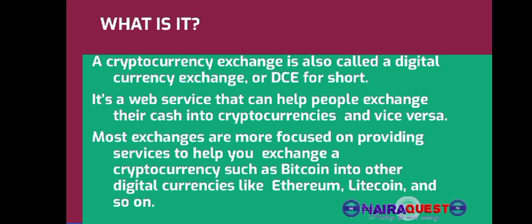What this means is that you can exchange your Bitcoin for other currencies, and you can exchange other currencies like Litecoin, Tron, Ripple, Shilling for Bitcoin, and you can also exchange these cryptocurrencies for your fiat currency, for your naira, for your dollar, for your pounds, for your euro, and so on.